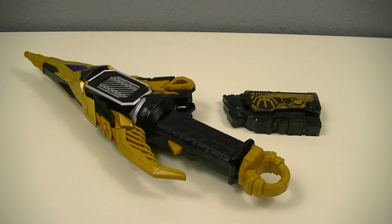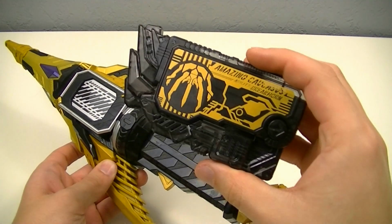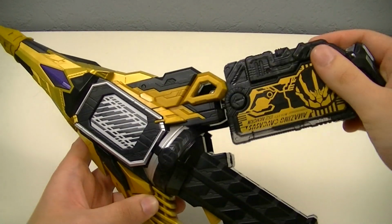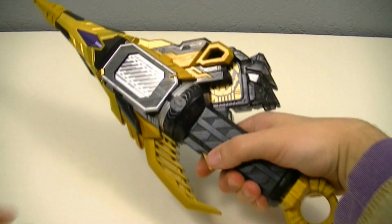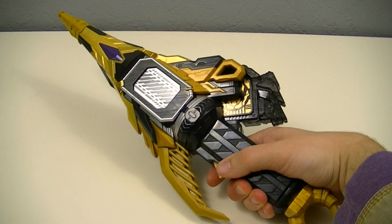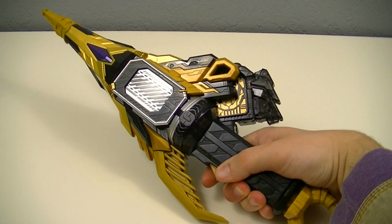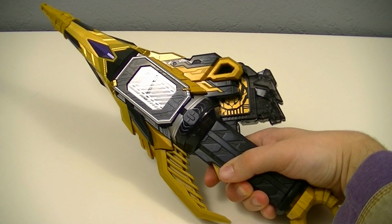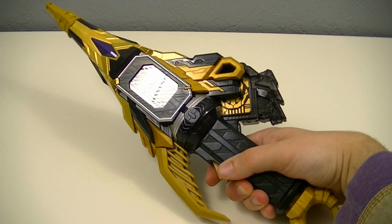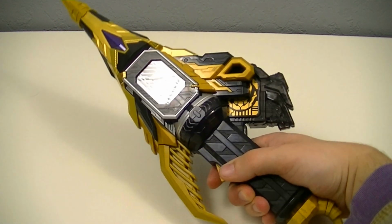Next, like with the other weapons so far, this is compatible with ProgRise keys. So, this being Thouser's weapon, we'll use the Amazing Coccyx ProgRise key. We'll just flip it around and start it like this. And pull the trigger. So like that, it'll activate the hacking break.